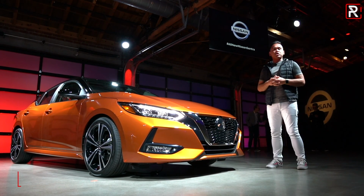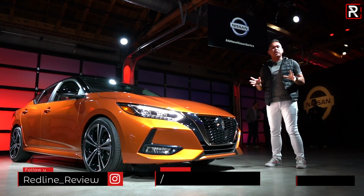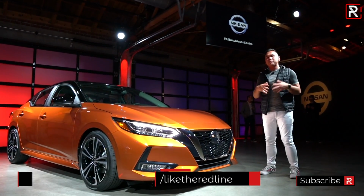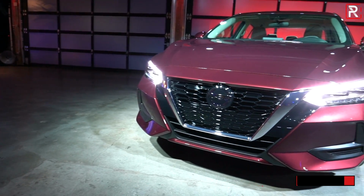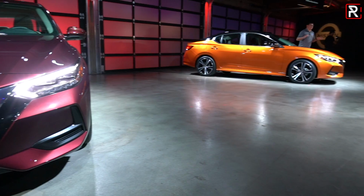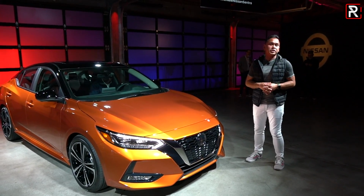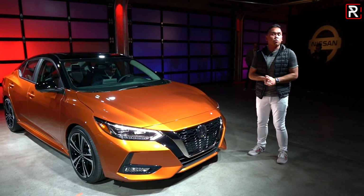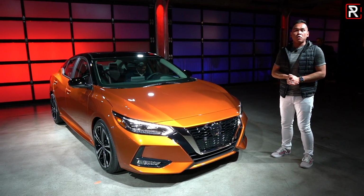Now, the 2020 Sentra is one of 10 all-new products that Nissan is planning to introduce in the next 20 months. As you guys know, Nissan's lineup has been in desperate need of a complete overhaul, and the Sentra is the first product to get that overhaul. Now, this all-new version, as you can see, is the 8th generation of the Sentra. This is a very popular vehicle for Nissan. The company has moved over 6 million units worldwide since this car came out over 3 decades ago.